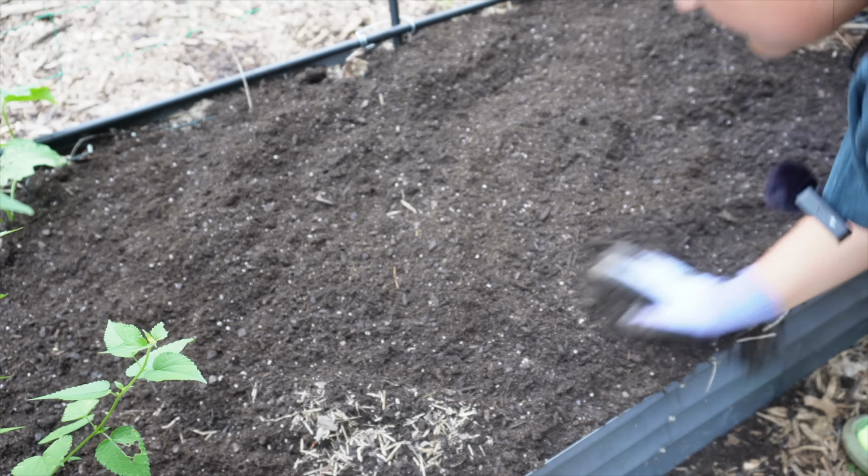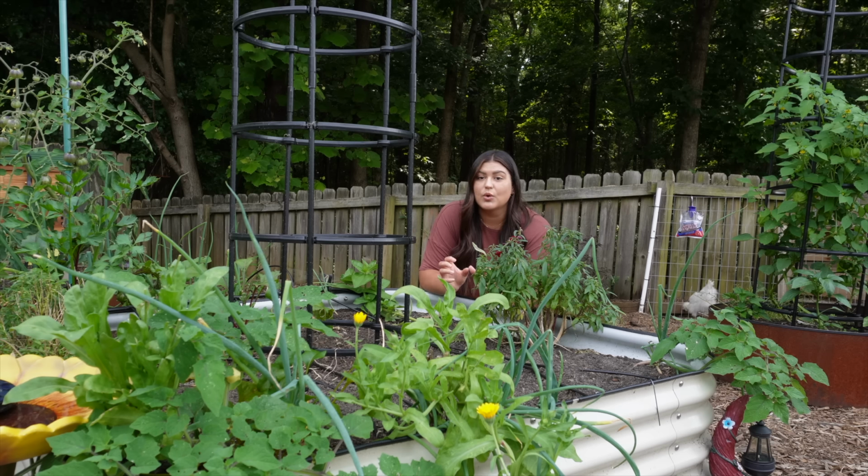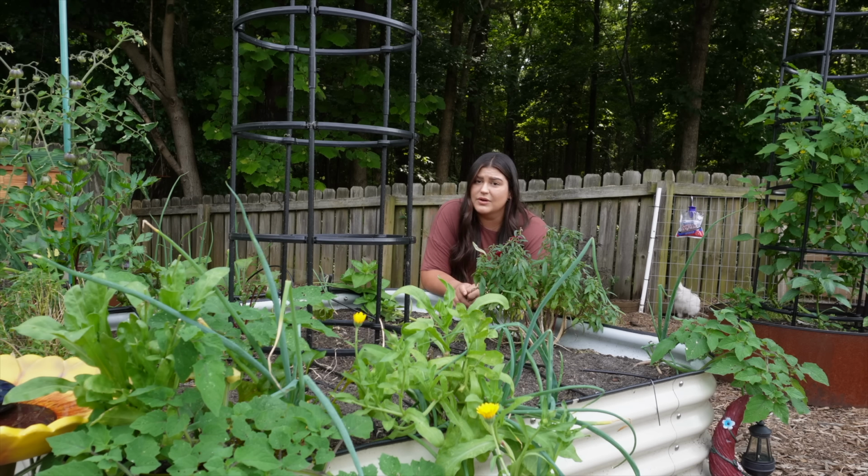If you're somebody that's still wanting to start a garden this year, you're a little bit pressed for time, but a really quick way that you can start a new garden bed is: one, get the garden bed; two, fill it with soil, something like a raised bed mix, which is super easy, or even potting soil. Like, I've filled beds with just potting soil before and it's been fine.